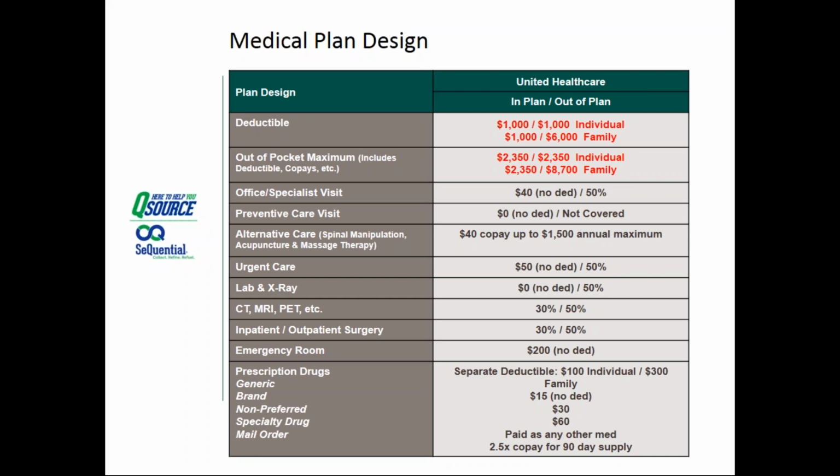One thing to note, this year for prescription drugs, if you require medication that comes in a non-generic form, the deductible is only $100 this year before you can get those medications at the copay price. For 2017, that deductible was $250. So our partnership with United Healthcare this year has resulted in us being able to lower that prescription deductible for individual coverage. That is how the medical plan is structured.